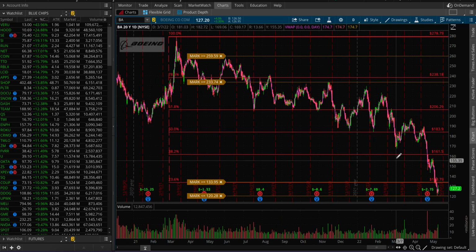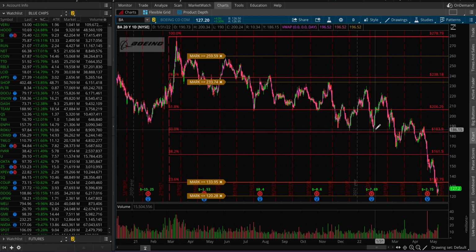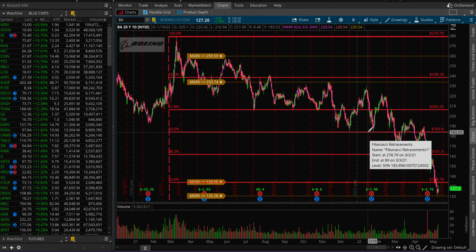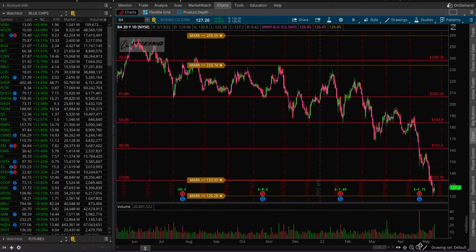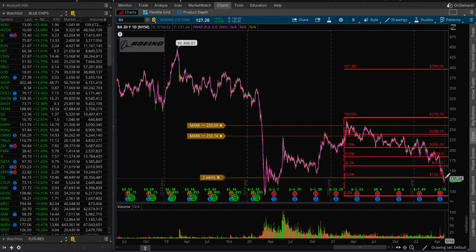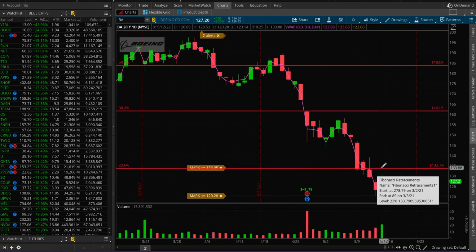So here are the levels. If you look at these retracement levels on every red line on a chart, you'll see that for the past 4 or 5 months, ever since it slipped, it has been acting as a support and a resistance. These retracement levels, 50%, 38, 23, and if you look at this chart right now, the resistance from here is basically that one, 134, 135.